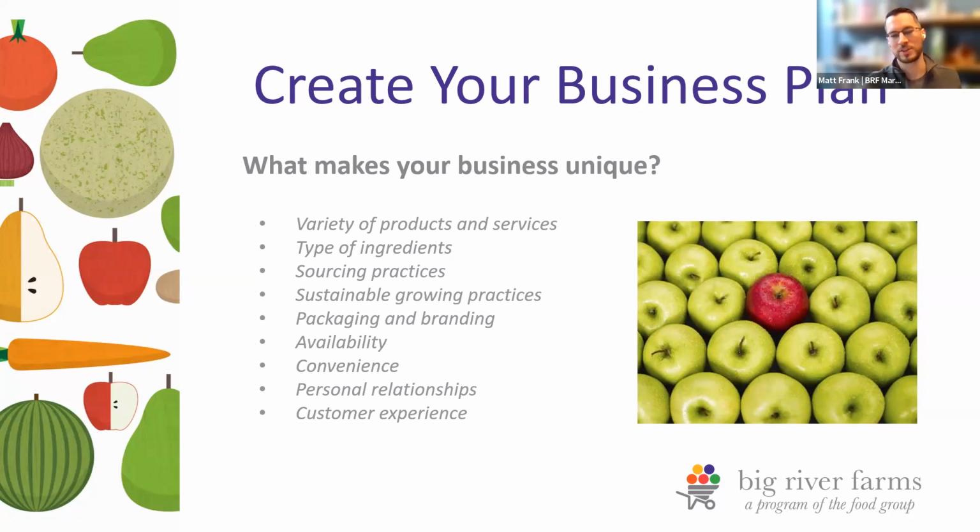So, for example, Big River Farms CSA has 14 different partners that we work with throughout the Twin Cities and the Marine on St. Croix and Stillwater area. And folks usually sign up for our CSA and pick which drop site they want based on where they live or where they work. So convenience is a big way that model is unique from others, and plays a big role in why people connect to it.